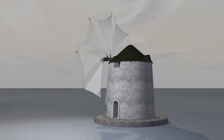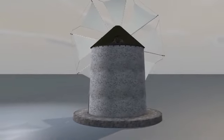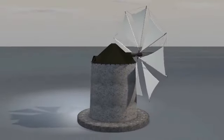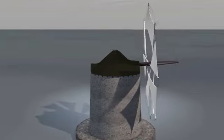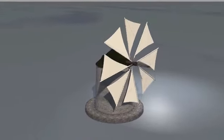Windmills were widespread throughout the Aegean from at least the 16th century. They were particularly common in areas where there were no rainwater collecting ditches able to sufficiently support the functioning of watermills throughout the year. There were several types of windmills.